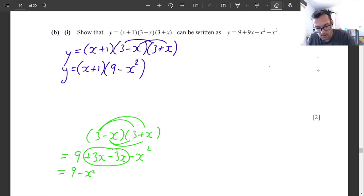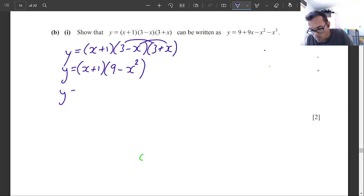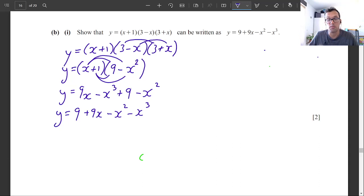Okay. This is only valid if we have the same thing in both brackets with the signs being different. Any other circumstance, this will not happen. Okay. So, if you can remember that, you'll save some time in the exam. But we still need to now expand those two brackets. So let's do that. X times 9 is 9x. X times minus x squared is minus x cubed. 1 times 9 is 9. And 1 times minus x is minus x squared. Let's just rearrange it like they want it. They put the 9 first, then the positive 9x, then the negative x squared, then the negative x cubed. Now you've done it. Of course, there's other ways to do it. You can expand the first two brackets, and you'll end up with the same answer in the end. But this is the quickest way.